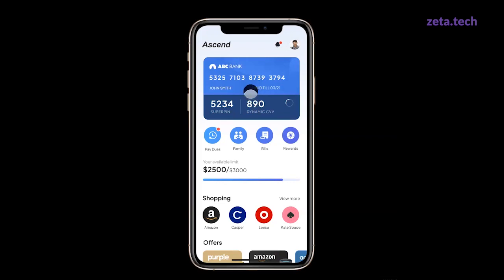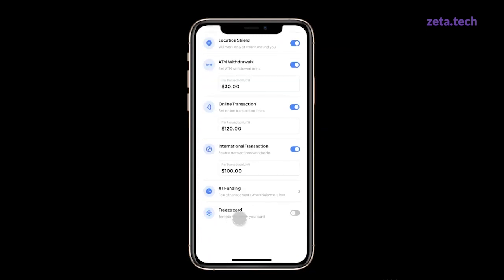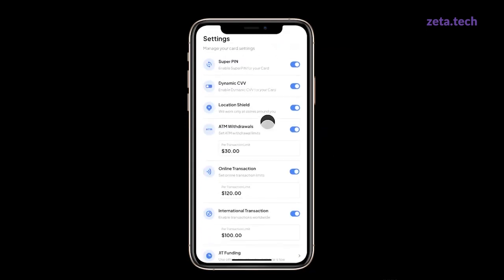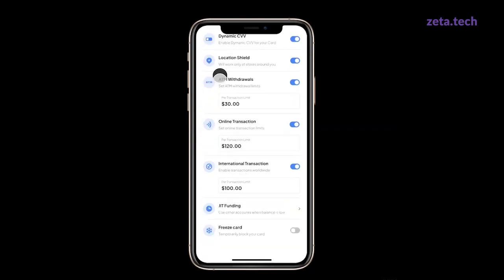John can tap on his card to access various other card controls. From here, he can freeze his card at any point. If he enables our location shield feature, if he's based in New York, someone in California or Tokyo can't use his card, thus eliminating all non-domestic fraud. He can also turn off any types of transactions such as ATM withdrawals, online transactions, international transactions, and set limits on them.